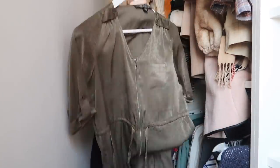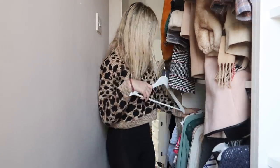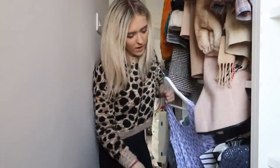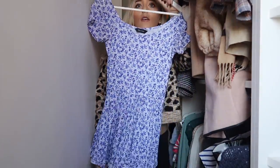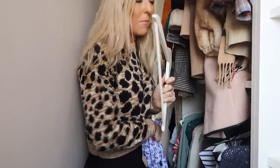It's like a boiler suit. I feel like I'm just not gonna wear it anymore. I literally got this when I was 16. I can't part with it. I know I should, but I can't. Memories.